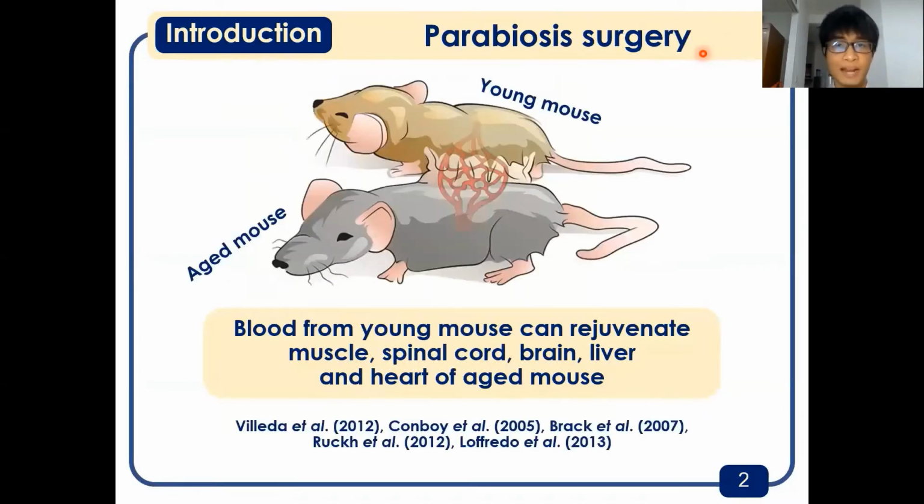In the field of aging biology, there is a famous surgery technique called parabiosis surgery. In this technique, researchers cut the abdominal wall of two mice, and the bodies of the mice are connected. So, their circulatory systems are also connected. Researchers usually connect the body of an aged mouse to the body of a young mouse.